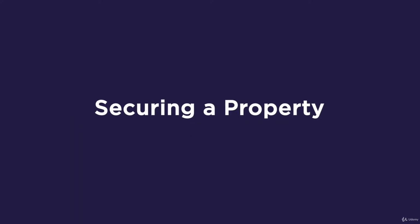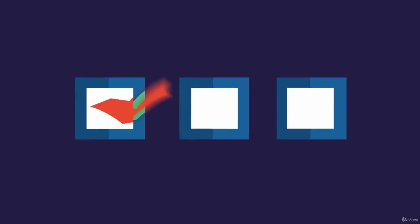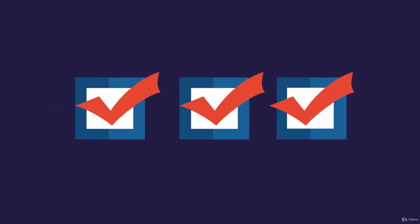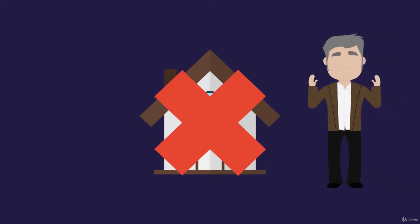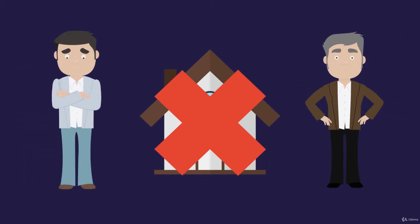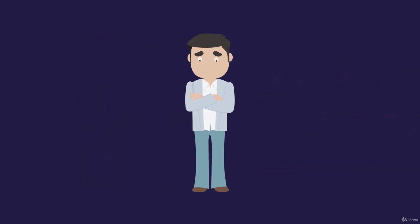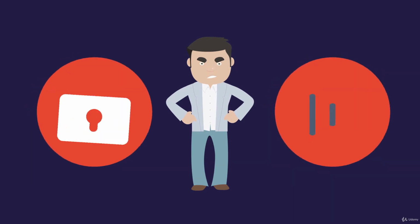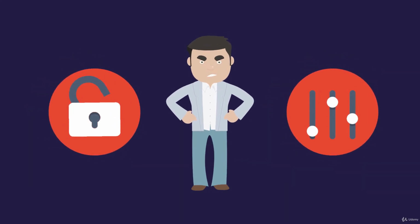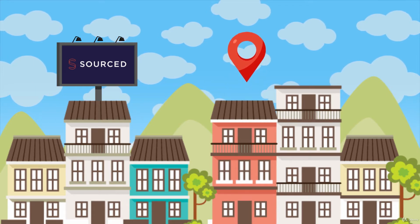Securing a property. There are many ways you can secure a property, and depending on the circumstances, you have several options open to you. Not securing a property before presenting it to an investor will only make you look foolish and likely mean you have no control either. It's difficult to operate as a property sourcer without having some form of security and control over the property in question. Let's imagine you have found a fantastic potential investment property.